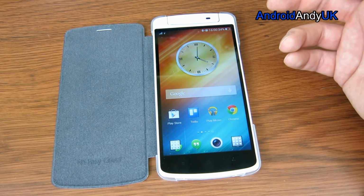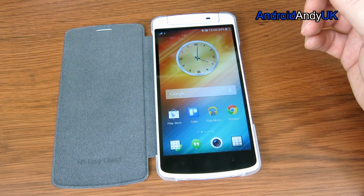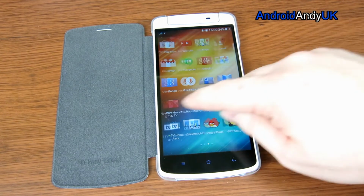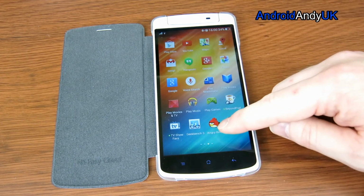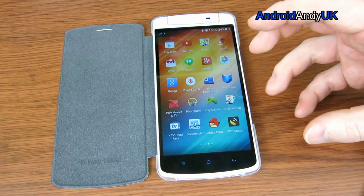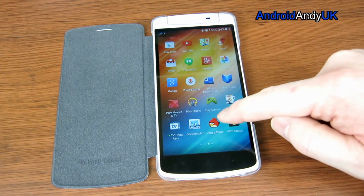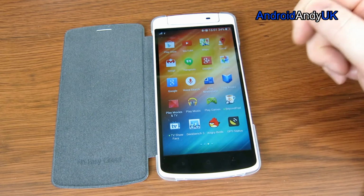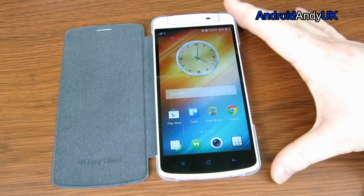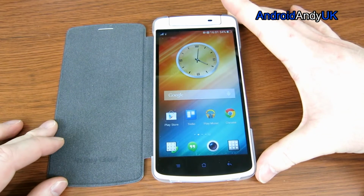Generally seems a pretty natty little bit. I think all the icons look very nice and clear. I find it quite interesting if I can find Angry Birds. There it is, look. Have a look at your Angry Birds icon and see if yours is a square with a whole picture behind it, because mine's obviously got a clear background. That's kind of cool. Seems to work with most of them. It's not always the case on different versions of Android.